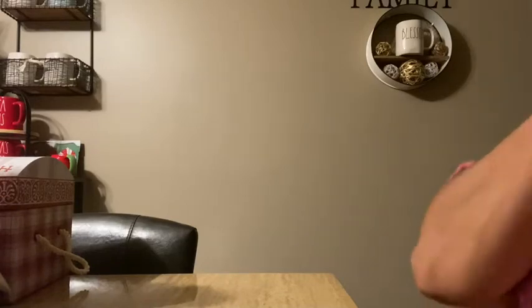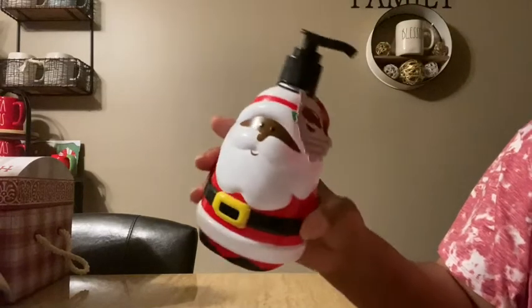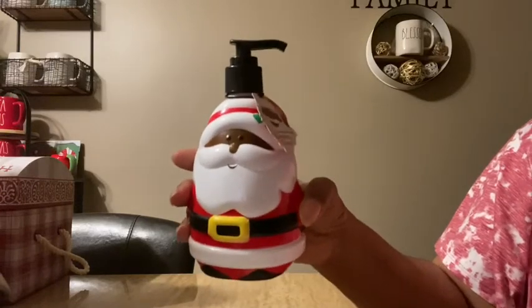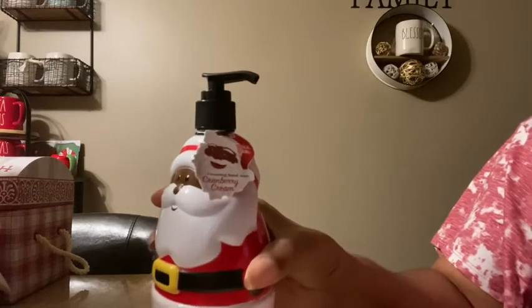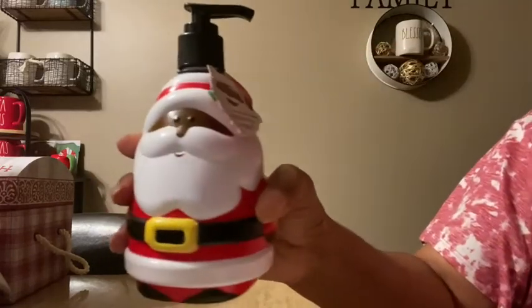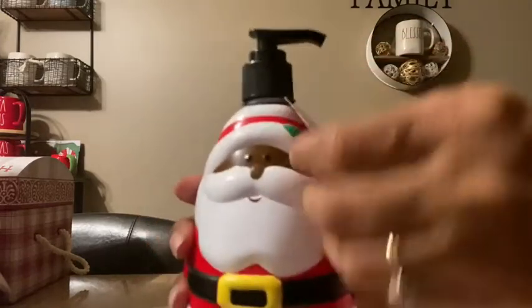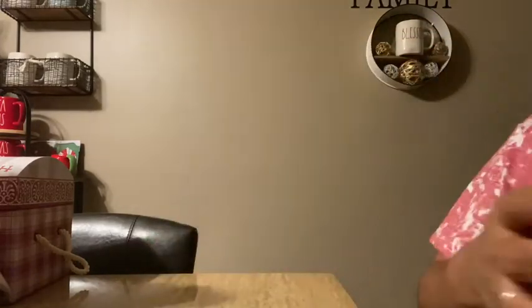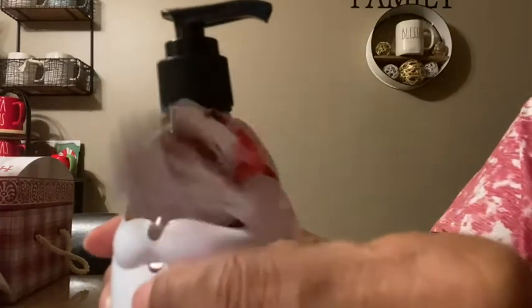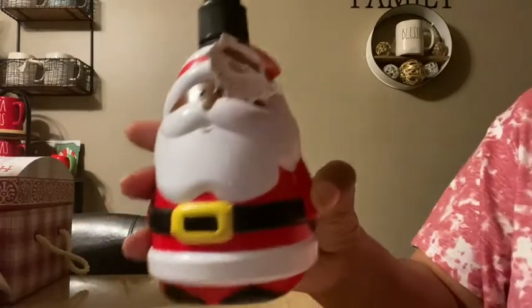The first item we got, let me see if I can even tell where this came from, you guys. This came from Marshall's. It was only $4.99, and I thought he was so cute. He's a little brown Santa, and he's a little soap container. Look at him, you guys. He is a cutie. And it says cleansing hand wash, cranberry cream. So this should be good. I'll be having him in my bathroom.